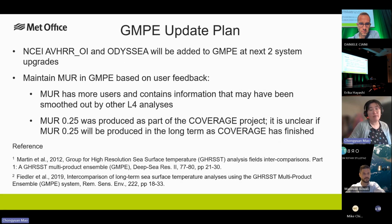And in terms of the GMPE update plan, we are happy with all three new analyses. So we're going to include AVHOI in the immediate next system upgrade and Odyssey in the one following, purely for technical reasons, because we're doing the HPC migration and all sorts of stuff.